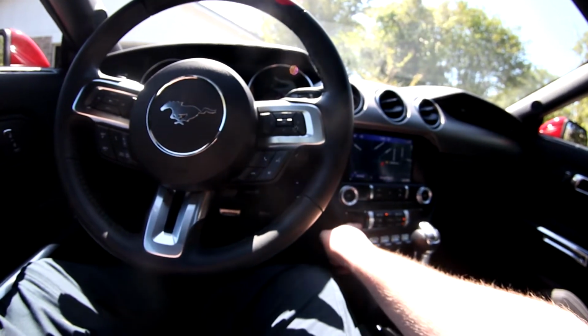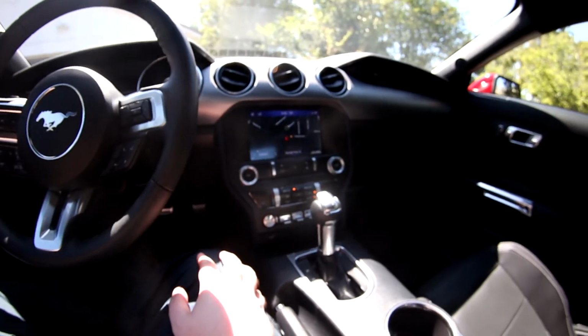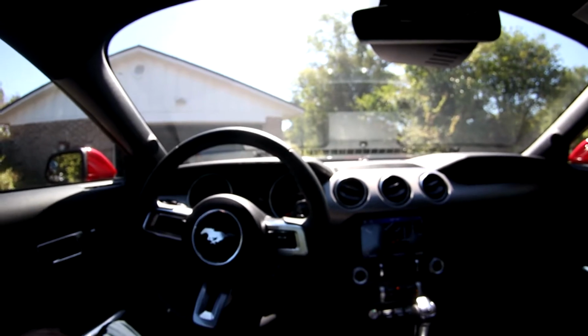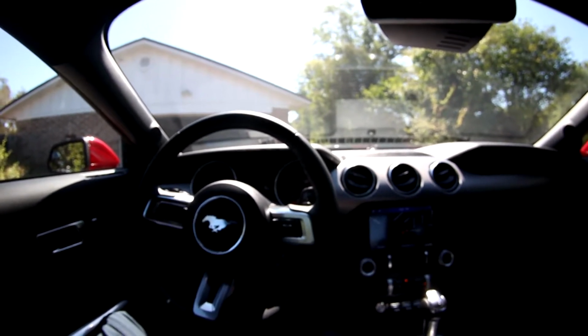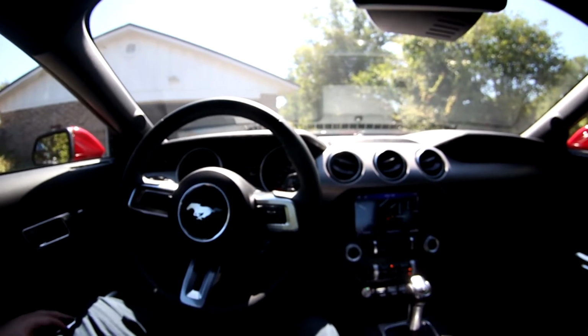Stop the car. Now you can actually turn on the car without putting your foot on the brake, and it just turns on the electronics. The air turns on, but the cooled seats, oddly enough, only turn on if you have the engine on. It's so weird.